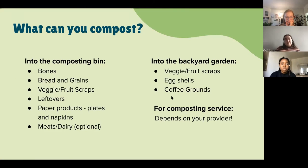So what can you compost? It really depends on the method that you're using. But into your backyard compost bin, you can put bones, bread and grains, veggies, food scraps, leftovers, paper products, plates, napkins, and meat and dairy are optional. So in your backyard compost bin, you can really decide more what you want to put in there. Some people choose not to put in things like bones that take a really long time to biodegrade, and some people choose not to put in meat and dairy because that can create a foul smell or attract animals. But it's really up to everyone's individual situation and what your backyard looks like.